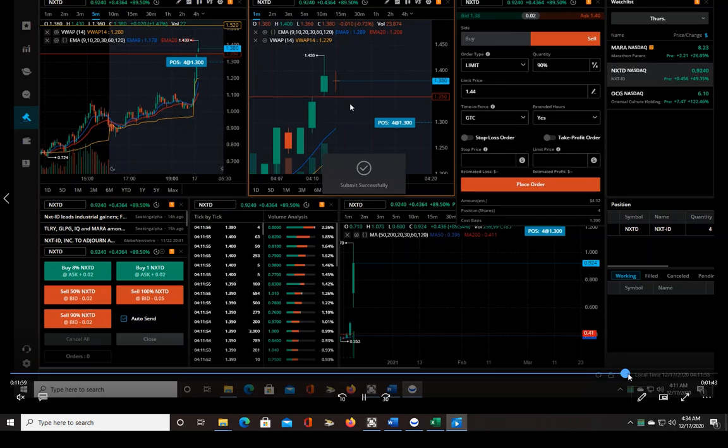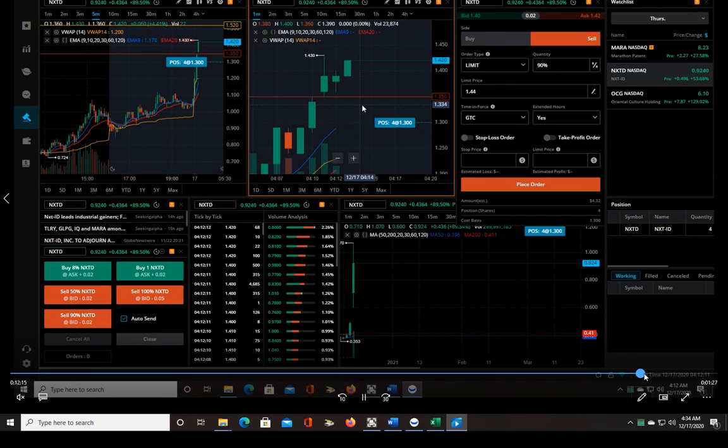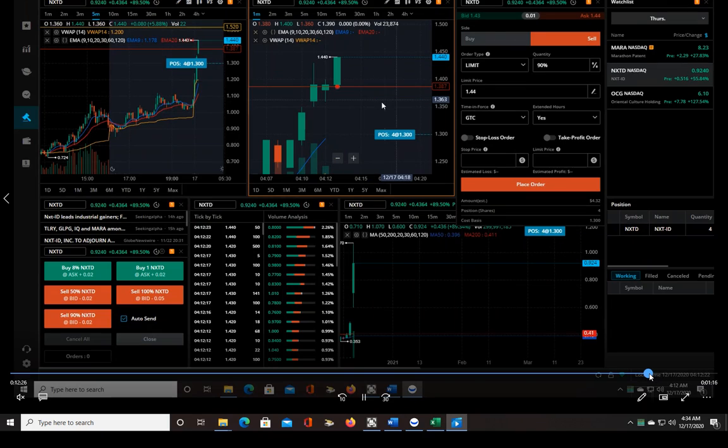Yeah, so because it's just kind of hesitating there, I just decided to sell half again. It does give me one more pop. There, it went all the way to 144. It's debatable whether that would have been triggered at my sell order. It probably would have, because it popped up there quite a few times.